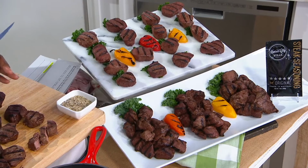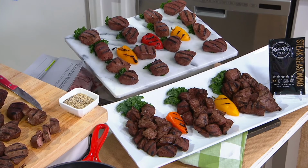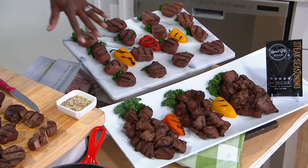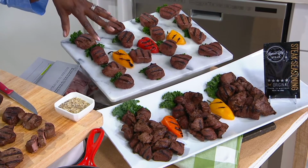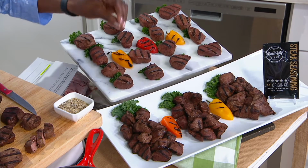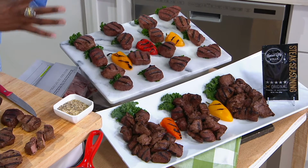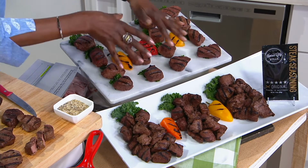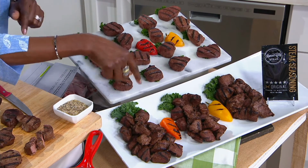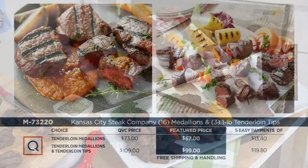It's a really unique package that we've put together, because now that we are grilling and planning on entertaining, having a carving station with just the 2-ounce tenderloins makes really good sense. But there are times when you want to take those tips and create kebabs and do other things with them. So you have the option of either just the 16 medallions or the medallions plus that 3-pound offer of the tenderloin tips. So here's how it works out.